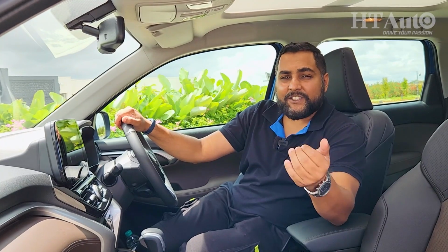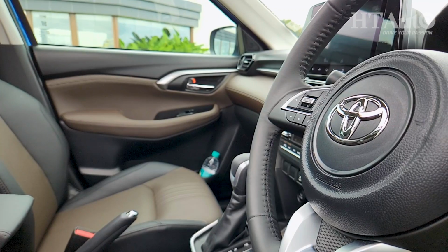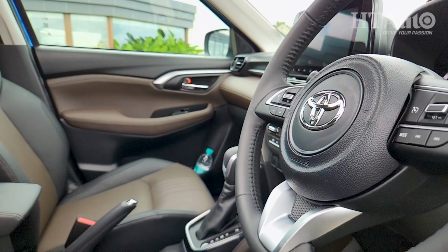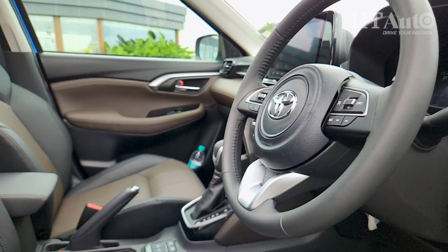Now, there are some features that the Koreans are offering over and above what you get inside the HyRyder, and it's a miss from the Toyota cam. For example, this car has no air purification system, no cooled glove box. So these features are becoming increasingly common and could have further bolstered the feature claim of the Toyota SUV.